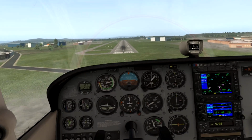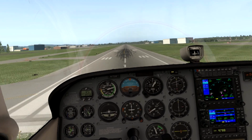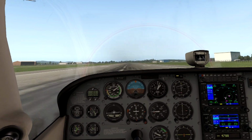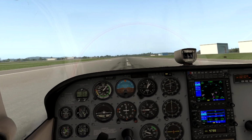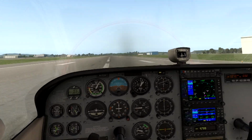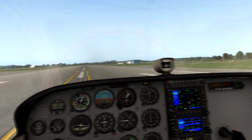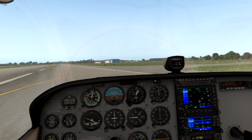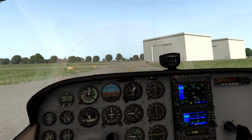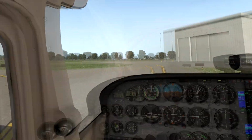Okay, about 30 degrees of flaps. Whoa! It's squirrely. Alright, so we're going to just exit off here at Bravo. I can just get this thing in the road. Jeez. Okay. That's Bravo 1. Just going to cut the corner off of that. Alright, so pop on the other side of the hold short line. Around here.